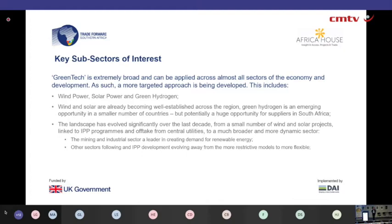But the landscape, I think, has evolved significantly. We started off at the beginning of the last decade with a handful of projects and a lot of controversy over whether these things were ever going to work or not. But as the IPP program has and offtakes from central utilities, not just in South Africa, but across the region, I think we're seeing more and more of a much greater move towards utility scale solar and wind. And then also just at a general level, solar panels. You could go to just about any shopping center these days and they've converted the parking lot into a solar farm. So it's becoming a much more prevalent part of our lives at almost every level.